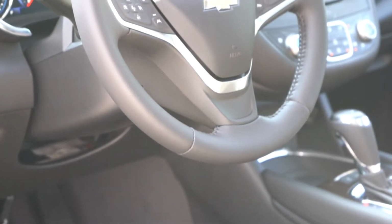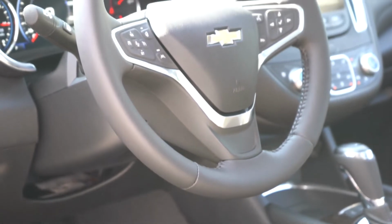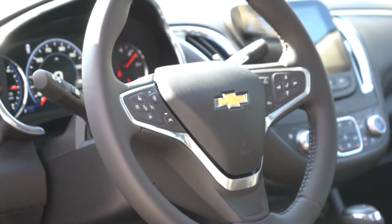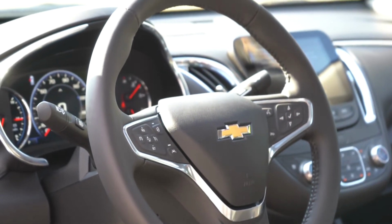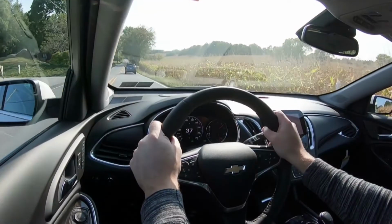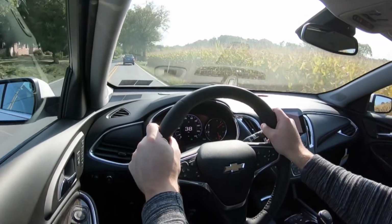Then taking a look forward at the steering wheel, it is tilt and telescoping. It will come leather wrapped for the RS trim level and up. It is bolstered fairly well, so no issues there. Probably a little thicker than most other steering wheels, which is a good thing. That steering wheel will also be heated if you went with the Premier trim level.